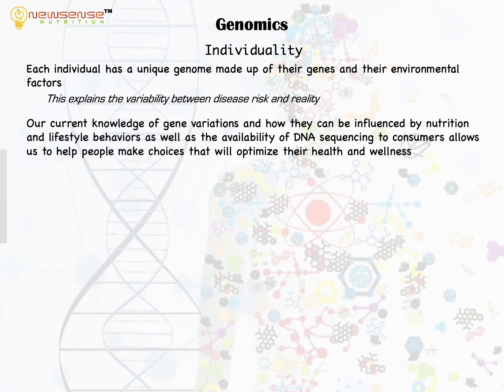So our current knowledge of gene variations and how they can be influenced by nutrition and lifestyle, as well as now the availability of DNA sequencing and testing to consumers, allows us to really help people make choices that will optimize their health and wellness.